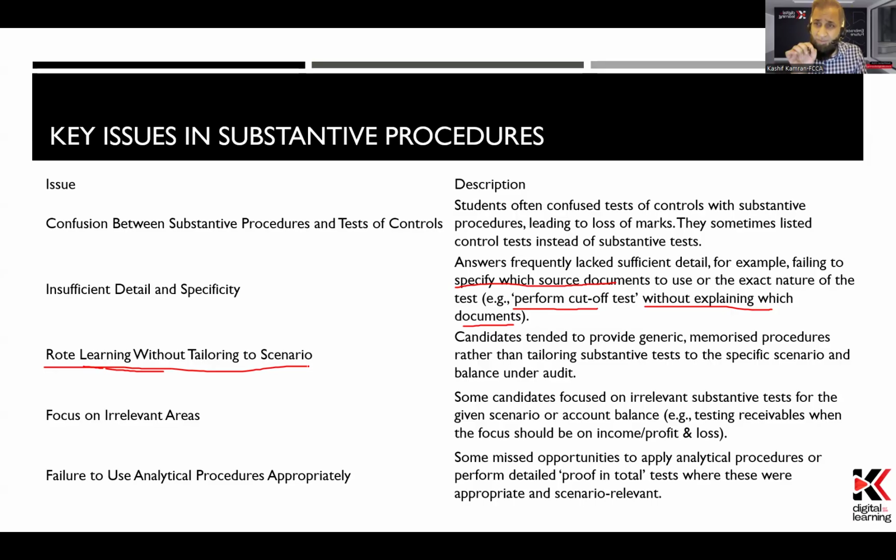Honestly tell me, the procedures coming in the AAA paper, do they have a scenario with them? Yes or no? Every time you look at a procedure in the AAA paper, do they have a small scenario before it? I'm waiting for your answers. Do they have a small scenario before it? You have to read that scenario, right? And you have to identify the procedures from that scenario.